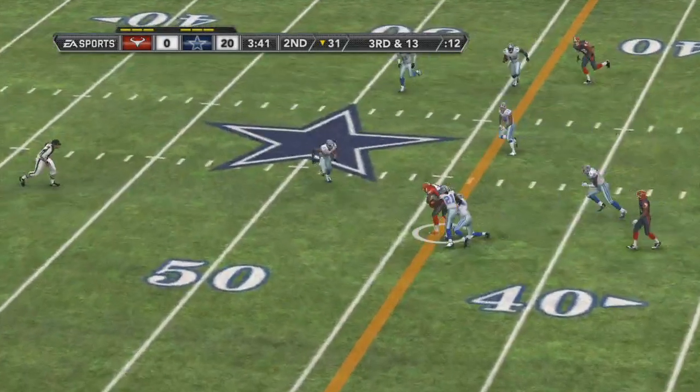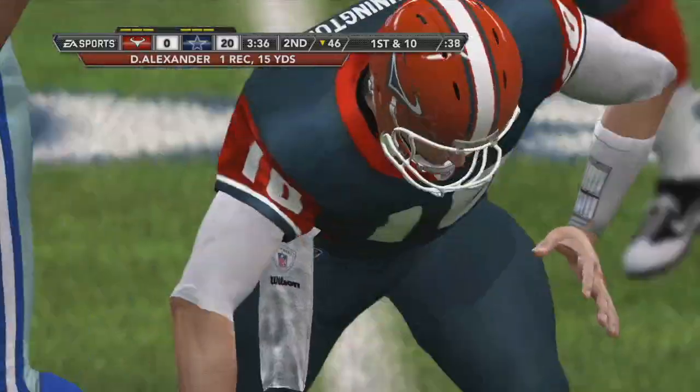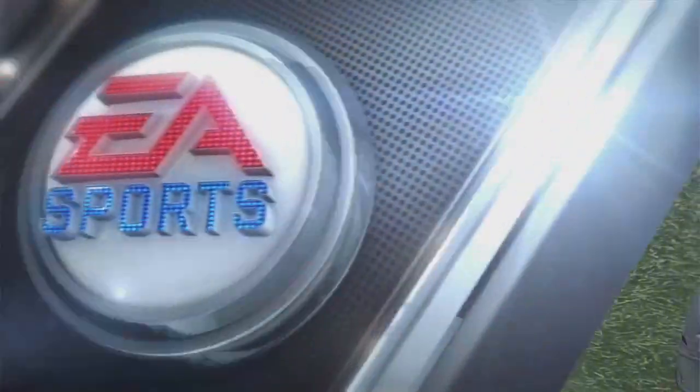Steps and throws to the left side. It's one of the dangers. You bring those extra defenders trying to get after the quarterback, and you're going to leave some man coverage on the outside. That time, the quarterback able to take advantage.